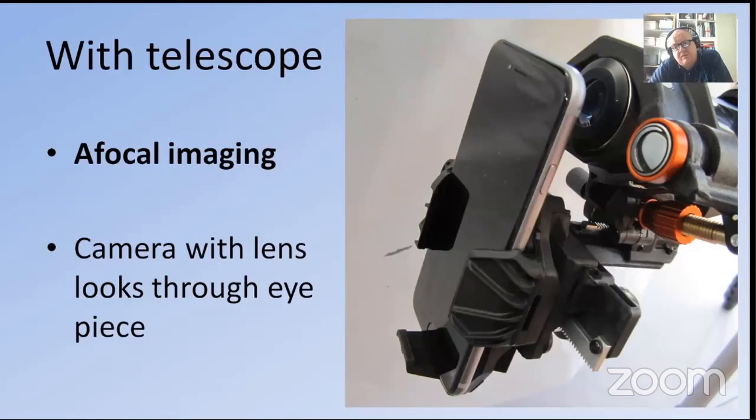You can move the smartphone around so the image projected from the eyepiece hits the sensor of the camera, and then you can take video or stills with software on the camera. There's quite advanced software now on smartphones which allows you to alter the settings, sensitivity, brightness, exposure time, ISO effectively, and undertake time lapse.